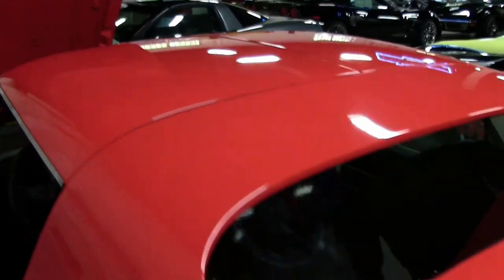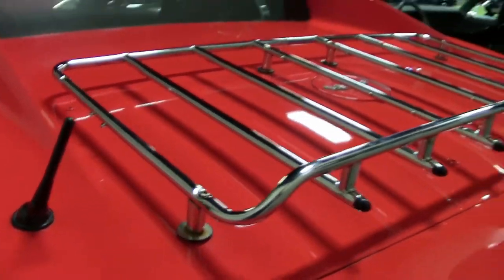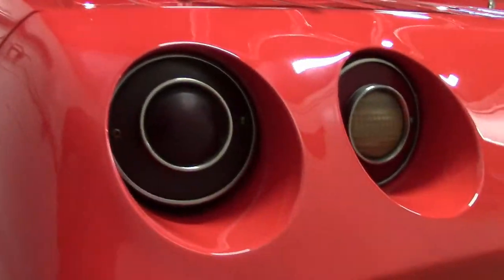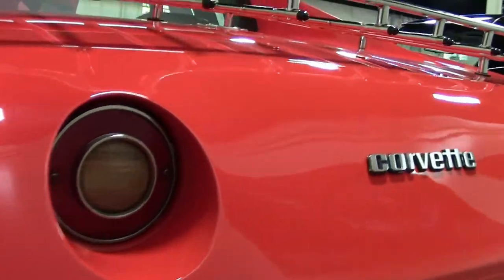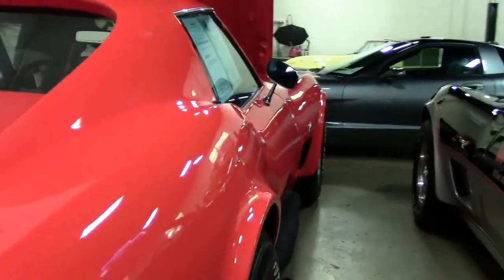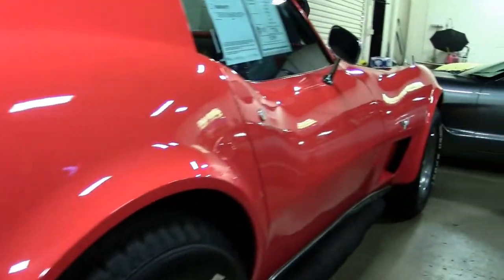No corrosion on our luggage rack. It's a good clear shape. Lights all in good working order. Paint job is very nice. The headlights work. And well, a little bit louder. She's a fun car to drive.